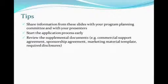Okay, so let's look at some tips. As you move forward with sending in your application on the revised application, just a couple of things to remember. You want to share the information from these slides with your program planning committee and with your presenters. We are recording it and making it available for you so that you can go back to it as many times as you feel, and also to serve as an additional resource for you. You want to start the application process early. Remember that applications are due 42 days prior to the start of your activity, so you're going to want to start your process early. Take a look at the supplemental documents so that you know what needs to be included.